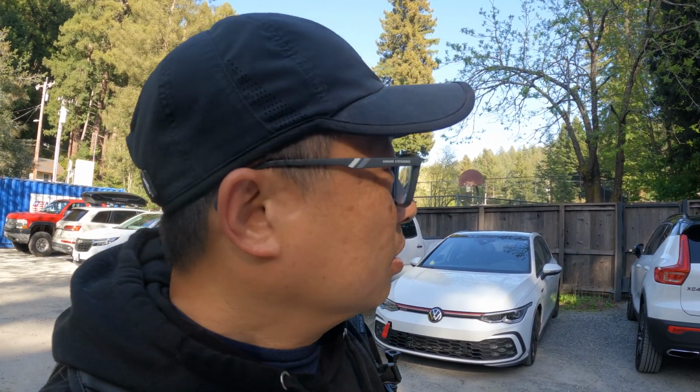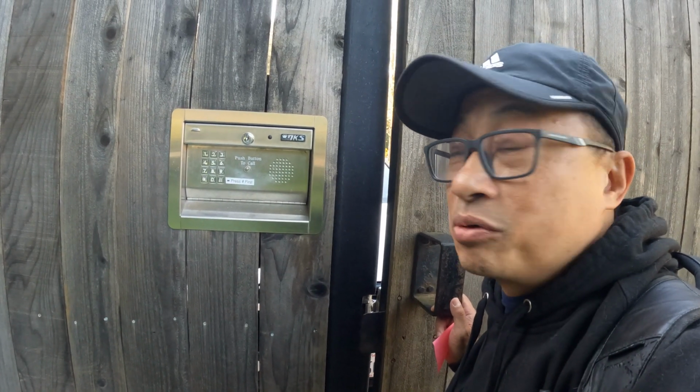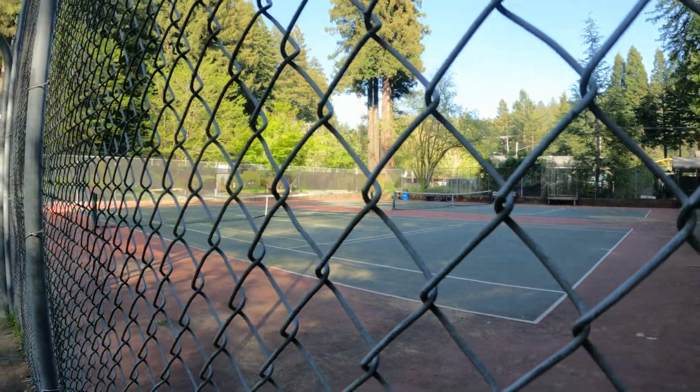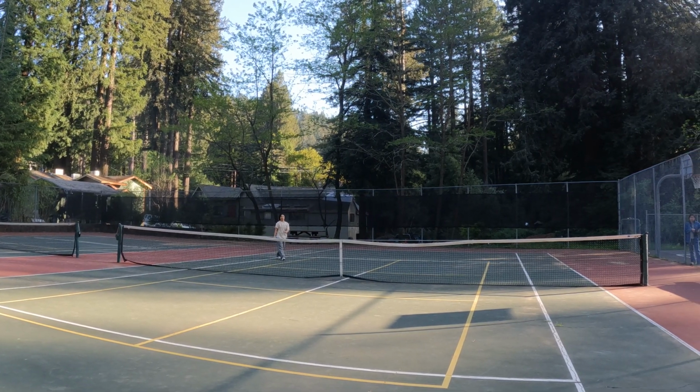So over on the other side, there's a basketball court that we can use. I'm going to play volleyball with my daughter there. There's a gate that is kind of hidden. When you come back, you're going to need the code to get in. The front desk is going to have all the equipment you need. You can check out basketball, tennis rackets, or pickleballs.